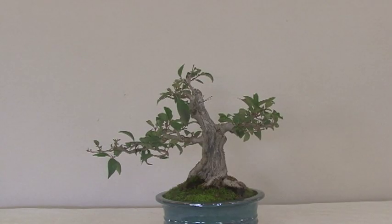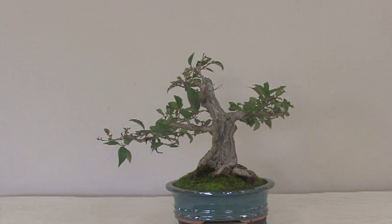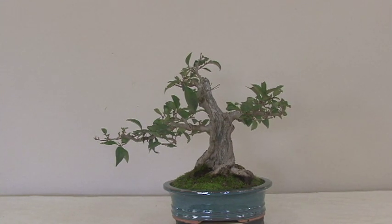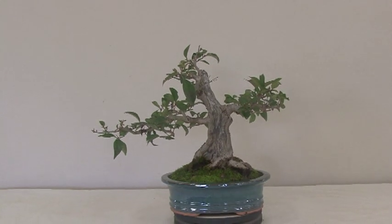Put it in a larger container because most people, if I don't know them or I know for sure they're beginners, it's much safer in a larger container.